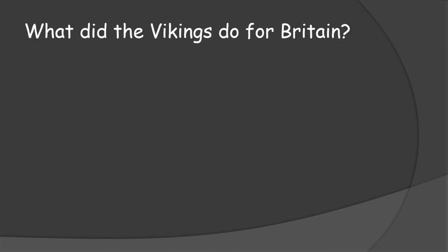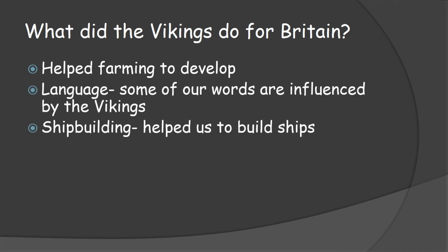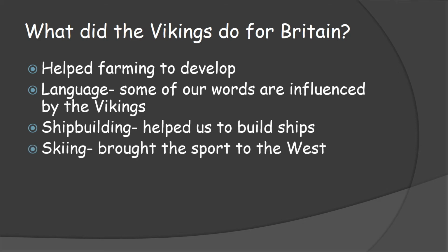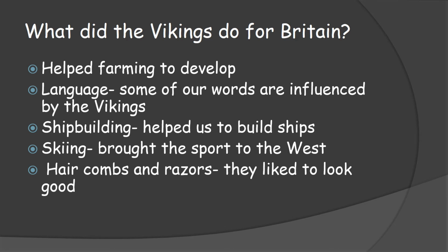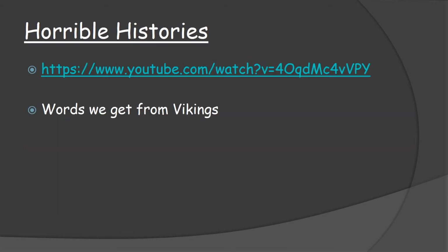So, just in a bit more detail, what did the Vikings do for Britain? They helped farming to develop. Language, some of our words are influenced by the Vikings. Shipbuilding, they helped us to build ships. We know they were very good at building their longboats, very skilled, so they helped us with this. Skiing, they brought the sport to the west, so the sport of skiing was brought by the Vikings. Hair, combs and razors, so they like to look good. And days of the week, some are linked to Viking gods and goddesses as well. And we also find out that there are some names of places in Scotland that link to the Vikings as well.